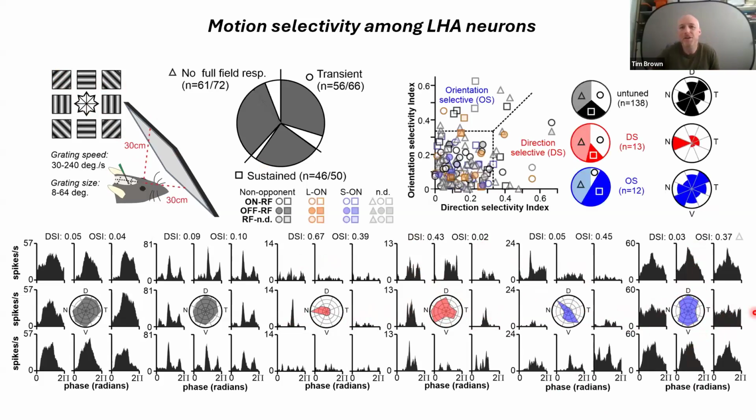Here's the summary plot for all of the cells we tested here. So cells were defined as direction or orientation selective using established indices. We found a small but, nonetheless, surprisingly substantial subset of cells that were tuned to detect either directions or orientations of motion. The direction selective cells, as you can see here, were most commonly either cells that had transient responses to full field light steps or didn't respond to full field light steps at all. The orientation selective cells included some more of the cells that showed sustained responses as well.